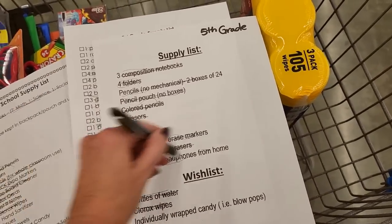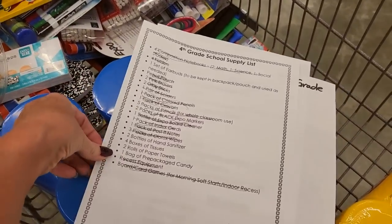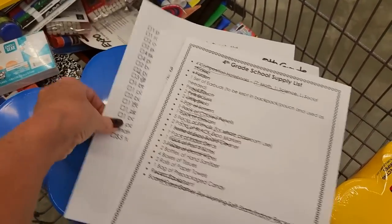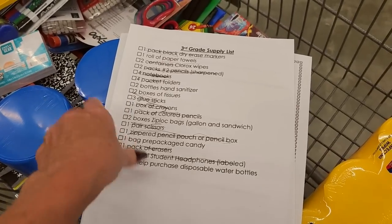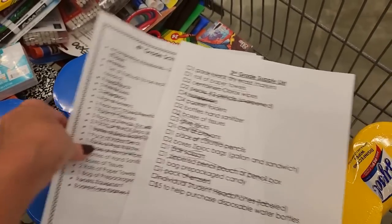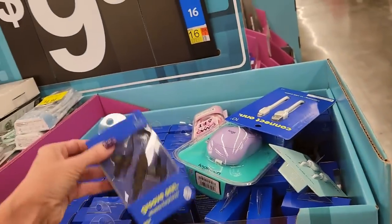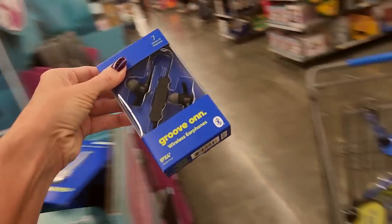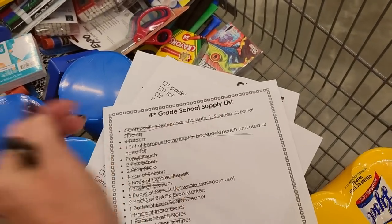There. I don't think 4th grade needed any. Okay, actually I was wrong. I do need a set of earbuds. I missed it. Where'd it go? Oh yeah, right here, one set of earbuds. I found these back here in the electronics section. Okay, I'm gonna mark this off. So that takes care of that.